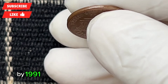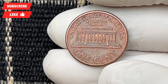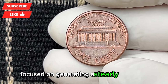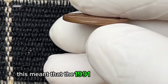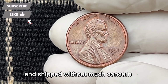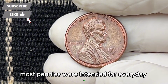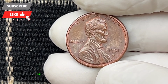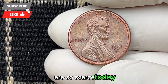By 1991, the Denver Mint was operating with well-established procedures. The production process had become highly efficient, focused on generating a steady supply of coins for circulation. This meant that the 1991 D penny was struck quickly, moved in bulk, and shipped without much concern for individual preservation. Most pennies were intended for everyday use, and very few were ever set aside in pristine condition. This efficiency is part of why truly exceptional examples are so scarce today.